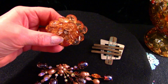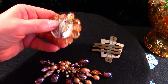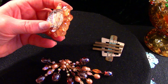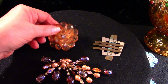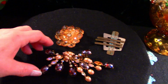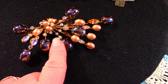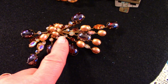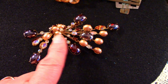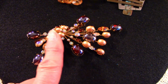This is just a sweet vintage acrylic pin. It probably came in a kit one time a long time ago, maybe in the late 60s, early 70s, but it's very pretty. Now this is very special. This is atomic era. This brooch could be worth up to $300 to $400. I thrifted it for $2.50.